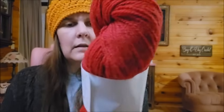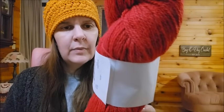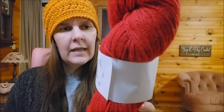Well, Juniper Moon, let's see what you feel like. 100% wool. Yeah. Lightweight number 3. 3.5 ounces, 100 grams, 382 yards, 100% organic.